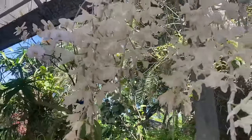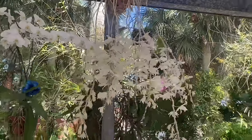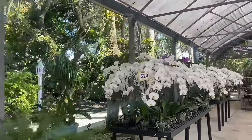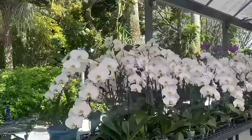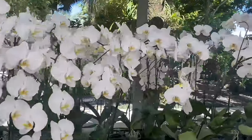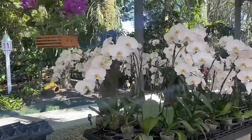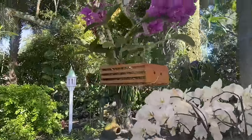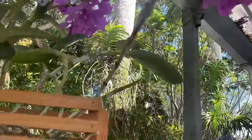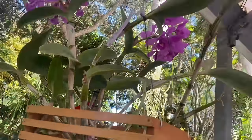So sweet. Look at that humongous den anosmum. Beautiful. Super sale on these white fowls for $20, and these are huge. Some people call them waterfalls, some people call them swan. Oh my gosh, look at this specimen right here. How pretty. What is this? I can't see. Skinnerii Costa Lady, I think.